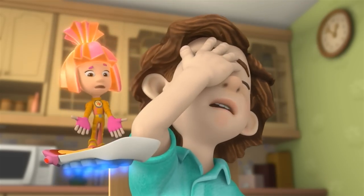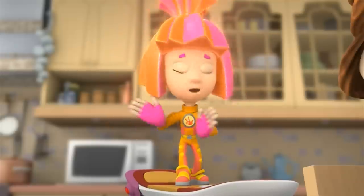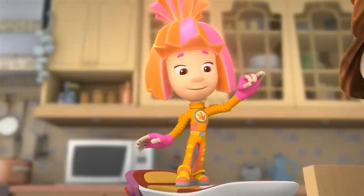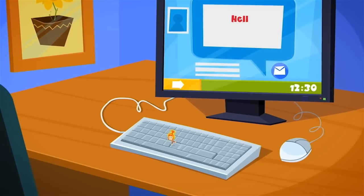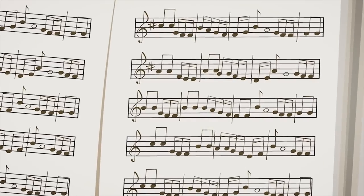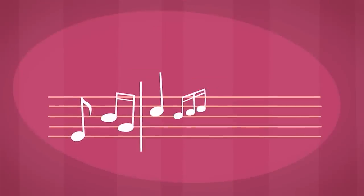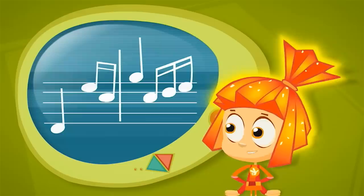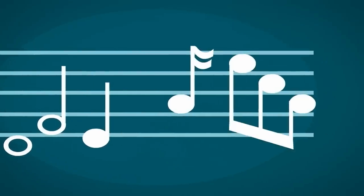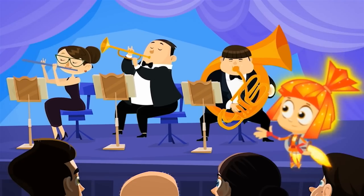We're not ganging up on you, Nolik. Music is something you can play or listen to with your ears. But that's not all. You can also write it down. When we want to write down words, we use letters. And if we want to write down music, we use special symbols called musical notes. There are seven notes: do, re, mi, fa, sol, la, and ti. The higher the sound, the higher the note sits on a set of five horizontal lines called a musical staff. Notes that look like this last longer, and notes like this are short, quick notes. Thanks to sheet music, people can read music like reading a book, and then sing or play it.